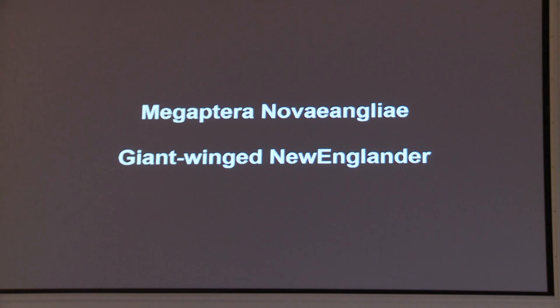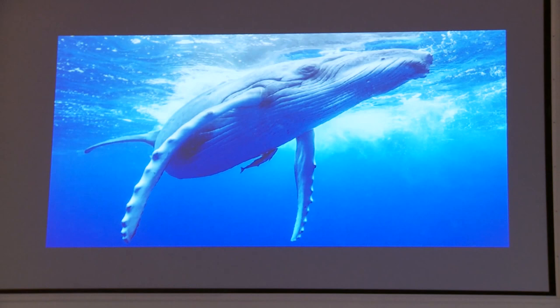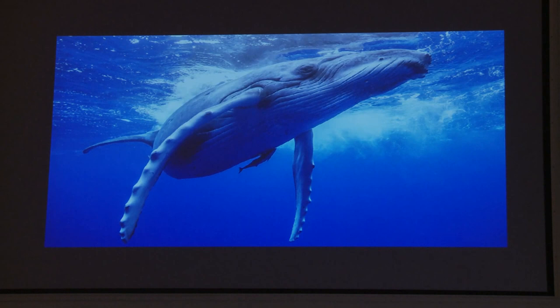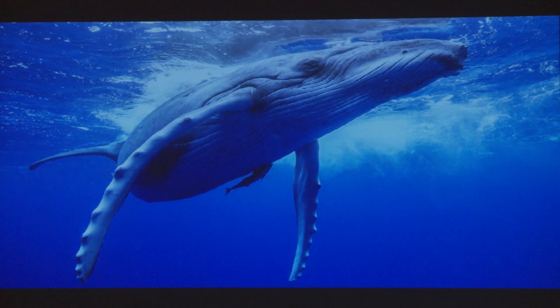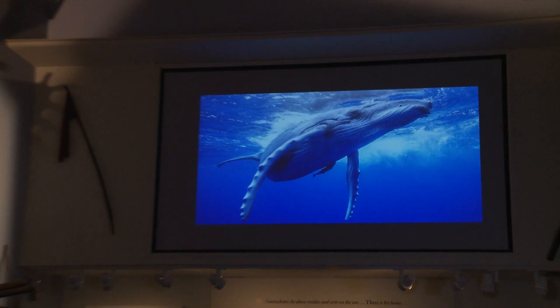And here you can see its giant wings, the two pectoral fins, which are said to be the longest appendages in the animal kingdom. They're up to close to two-thirds of the body length of a humpback whale, so they can be 15 to 20 feet long. And another interesting thing is that if you look at this marvelous sperm whale skeleton here and you look at the small pectoral fins of the sperm whale, they've got fingers. Inside of those pectoral fins is the bone structure of a hand.